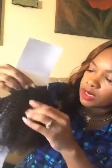So this was the Flirt. You can see as I've been running my hands through it, it's getting kind of kinky. But like I said, the curl pattern comes out really pretty, and it elongates after you wash it and brush through it with a Denman brush.